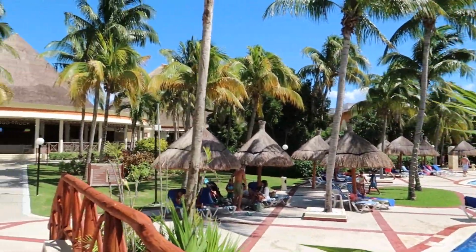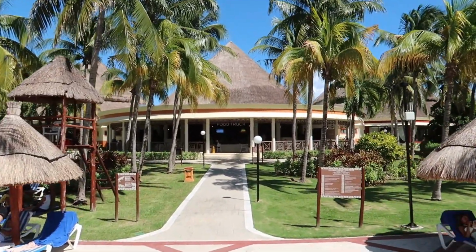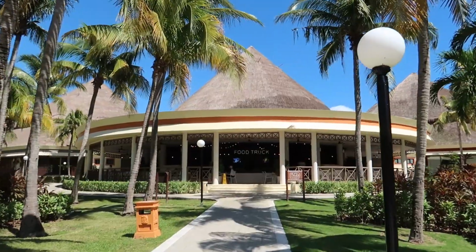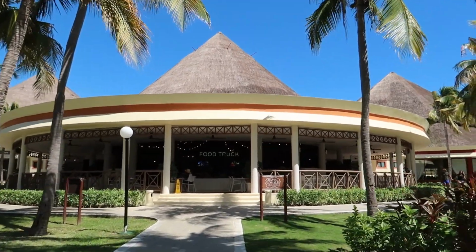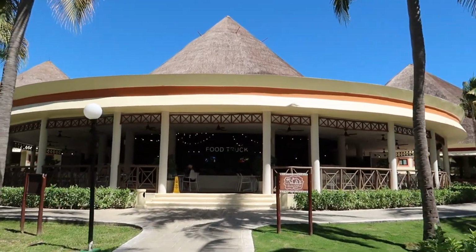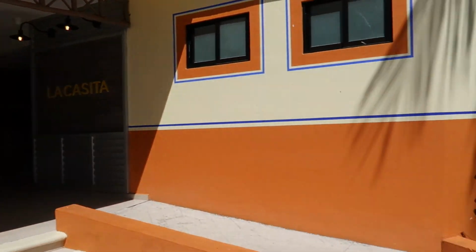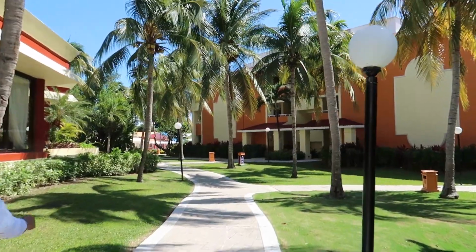But as we come across here, we're going to come up on La Casita. And La Casita is actually like a brand new snack bar restaurant. And it's sort of like, if you watched our Tulum video, it's kind of themed off the food truck there, where there's like an automatic ordering system as well. All right, so from the Casita here, we turn over this way, and down this path is going to lead us to some more a la carte restaurants.